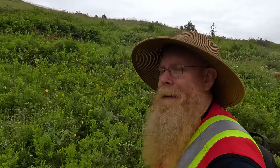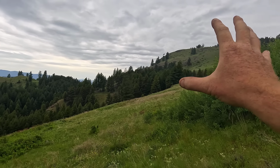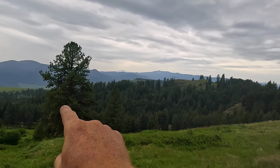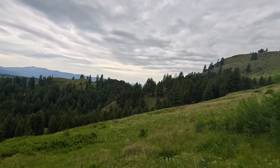And now that I've got my breath back, I can start hiking again. I'm really interested in that knoll over there. That is where I want to do most of my prospecting today. It's right in line with the Midway Mine Fault and also the Ocean Picture Stone Fault going up onto that knoll. That is where I'm interested.